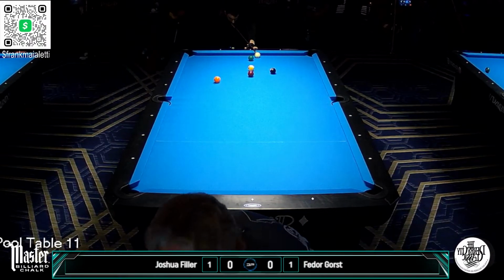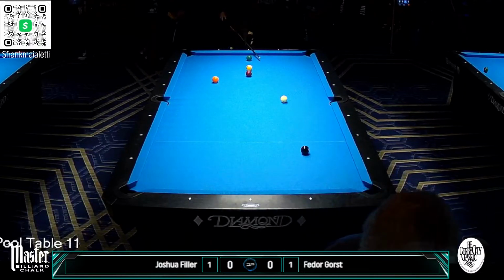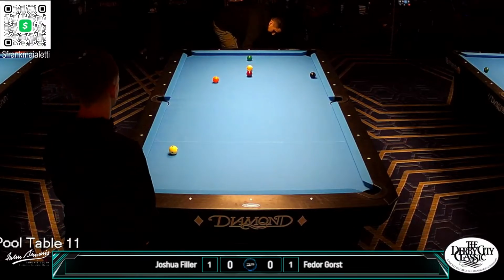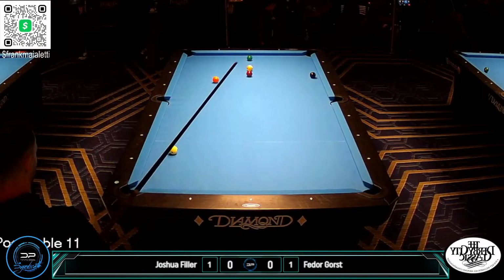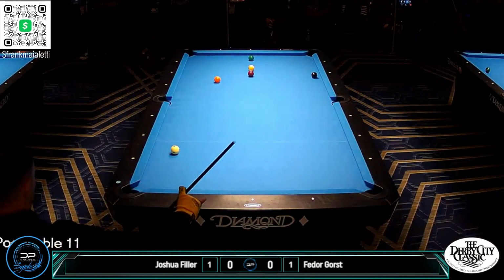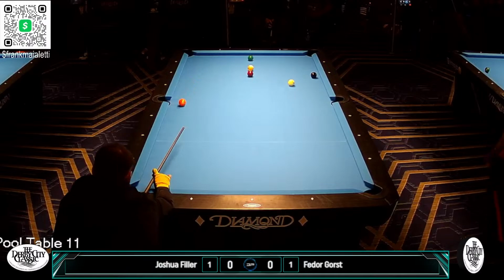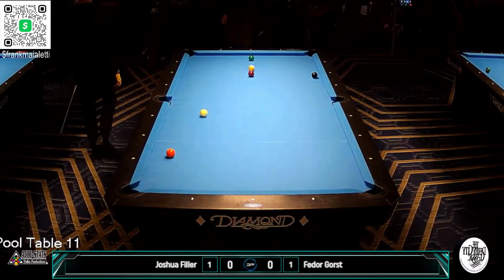Right, this is a crossover timing shot. Crosses over the top of the ball. High English. Gets it out of the way before it gets down. Ball didn't turn though. All right, we have 3-1 on the score. Josh is going to backwards bank this 5 right to where he's at. Overhit that just a little bit.